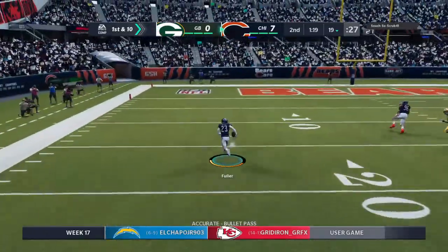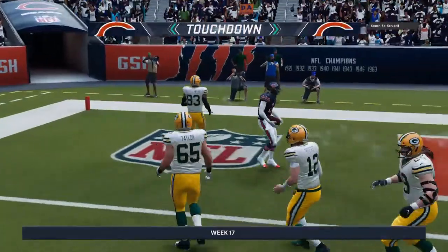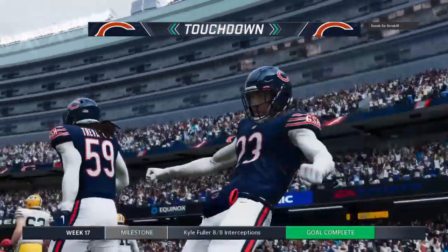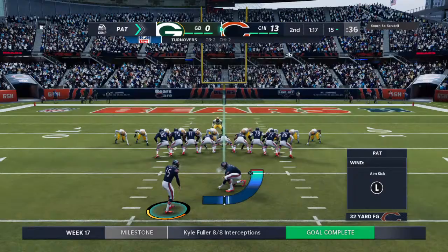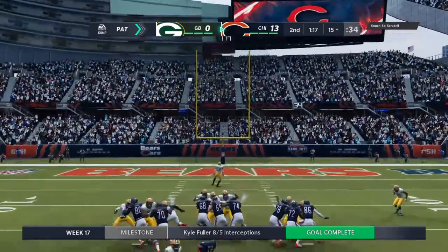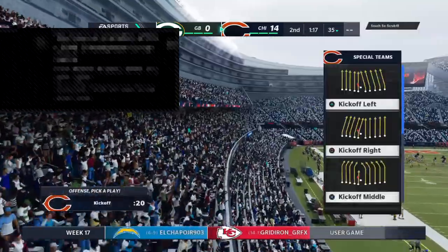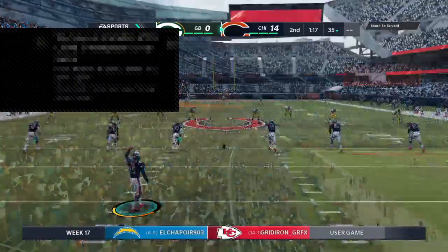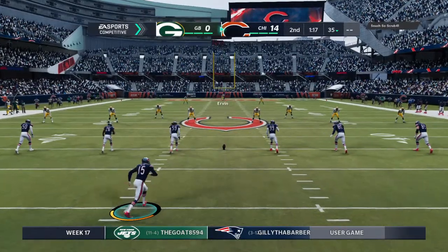Trying to get it to Williams, but it's intercepted. Picked off by Kyle Fuller. And he will score. Touchdown, Chicago. Coaches preach all the time about opportunities and taking advantage of them, and he did exactly that. I used to have a coach tell us all the time, a lost opportunity is never regained. Well, no regrets here. He picked that one off and took it to the house. So they throw the pick six.